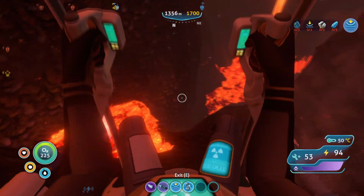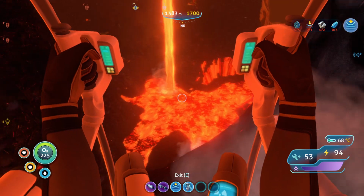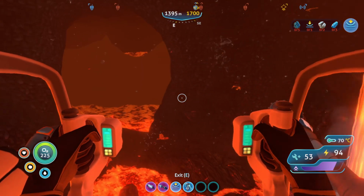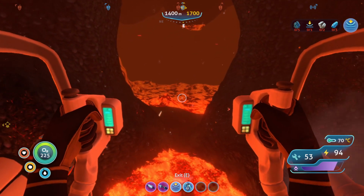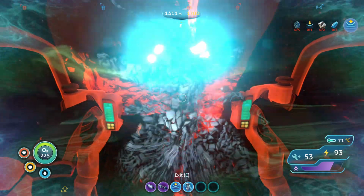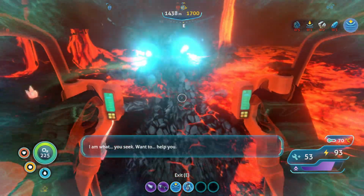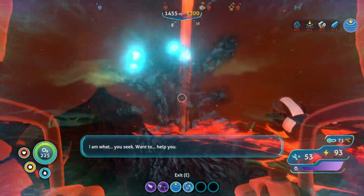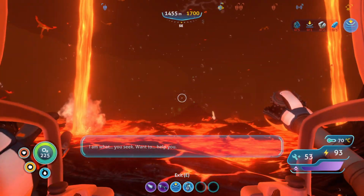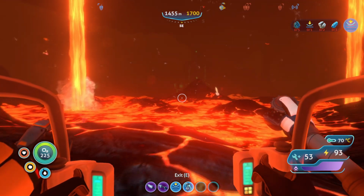Okay, this is definitely going somewhere. Well, we're down at the right depth. Hello again. I am what you seek. Want to help you. And that looks like an alien facility to the southeast.